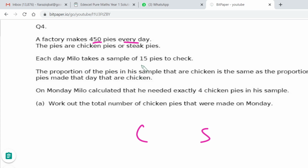Each day, Milo takes a sample of 15 pies. So he takes 15 pies. The proportion of the pies in his sample that are chicken is the same as the proportion of the pies made that day that are chicken. On Monday, Milo calculated that he needed exactly 4 chicken pies in his sample. So if he's got 15 pies in total, 11 must be steak.